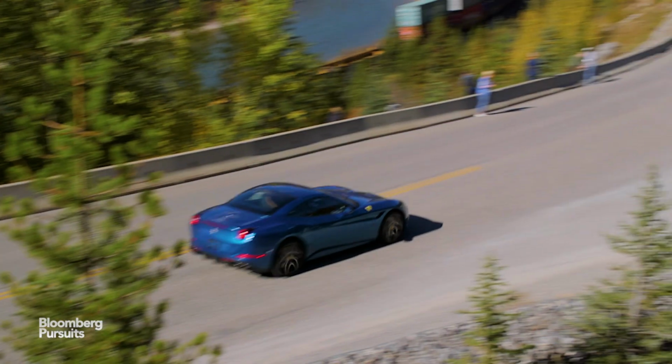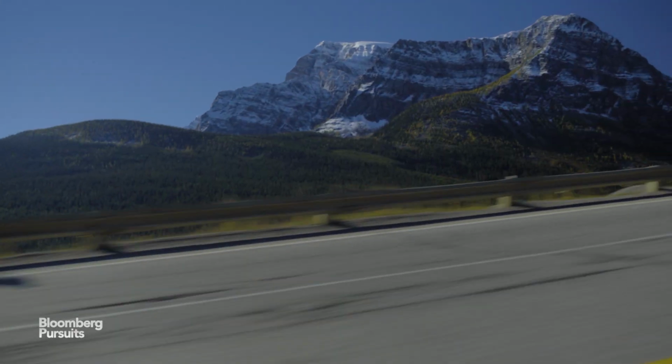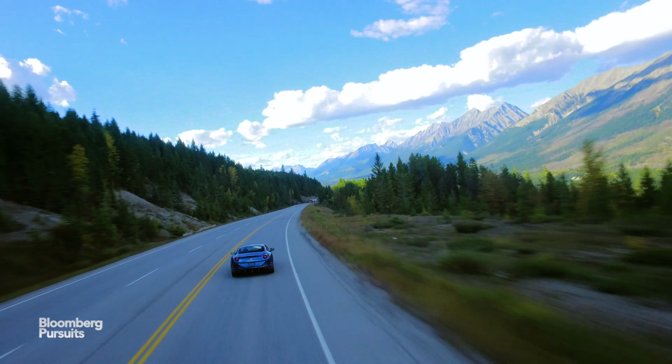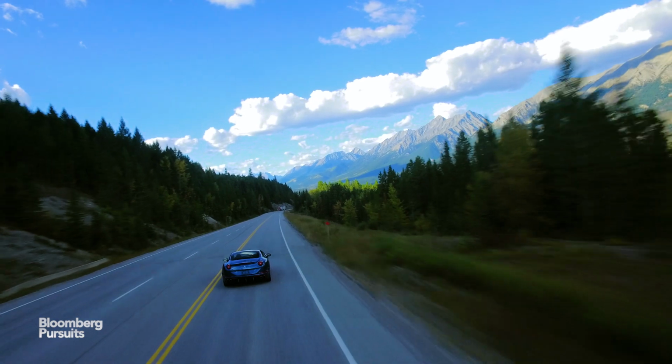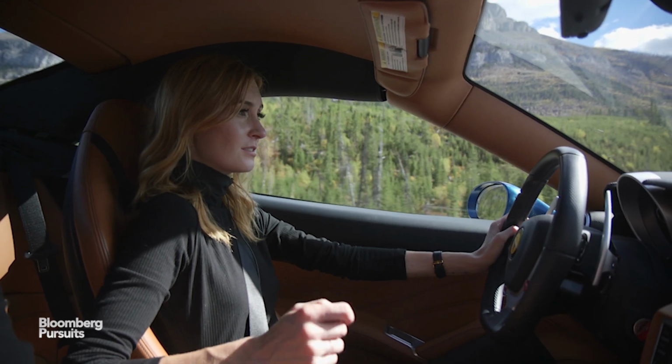So the great thing about the California T is that Ferrari made it as a Grand Tourer. It's probably not the first car you think of when you hear, let's take a drive in the Canadian Rockies, but actually it's perfectly suited to driving on these long, wide, open roads through the mountains.